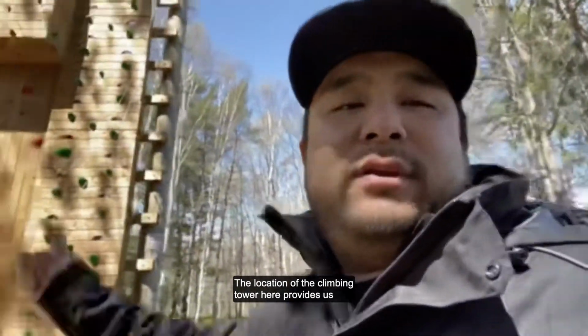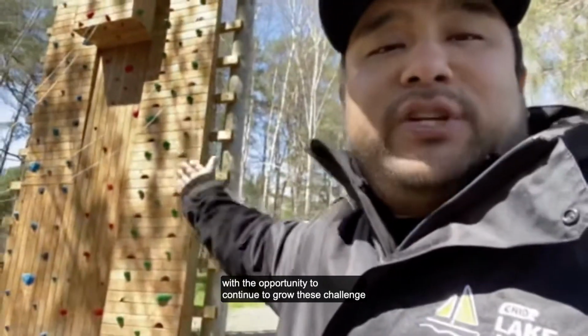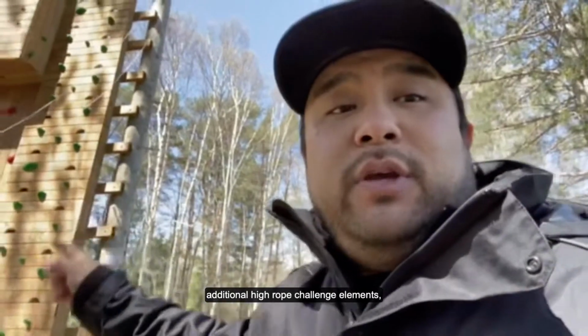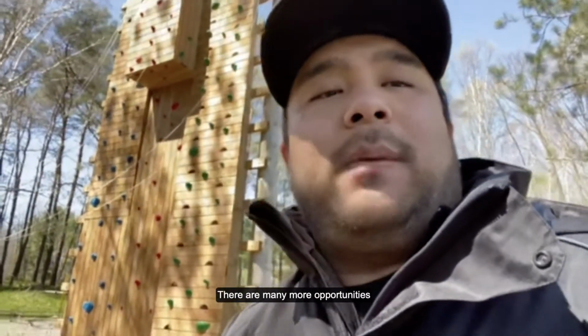The location of the climbing tower here provides us with the opportunity to continue to grow these challenge elements here at the camp, to include additional high rope challenge elements, to low rope initiative based programs in the future. There are many more opportunities to expand these activities here at the camp.